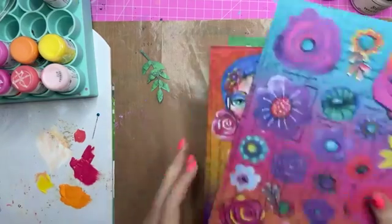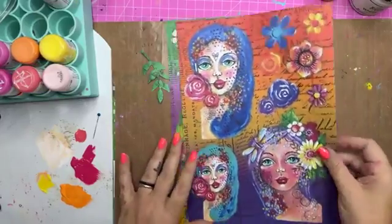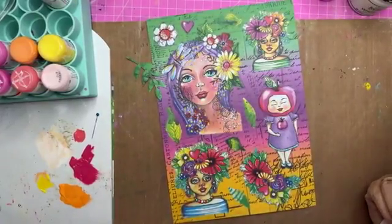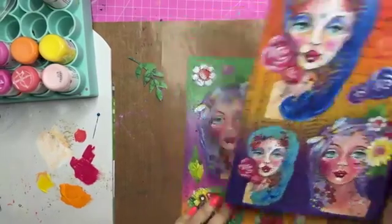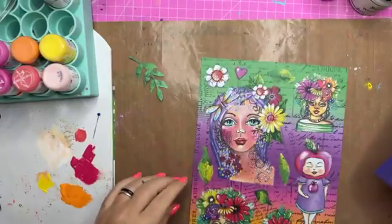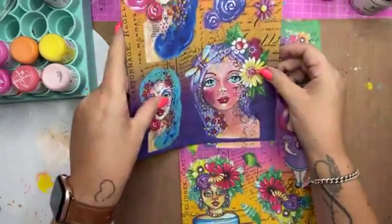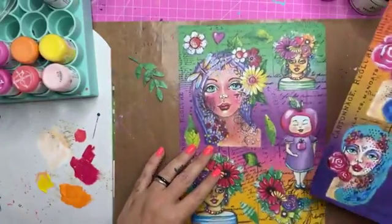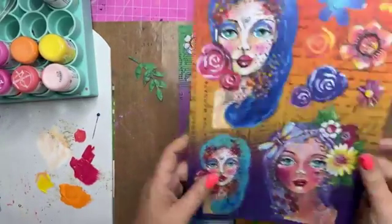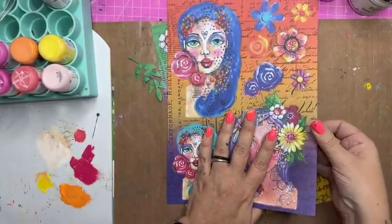And I think today I'm going to use some flowers, but I don't want to cut those out just yet. And I want to use one of these faces for my focal point. Are they the same size? Yes, they are the same size. So I'm going to take this girl here and just pull that out from there.